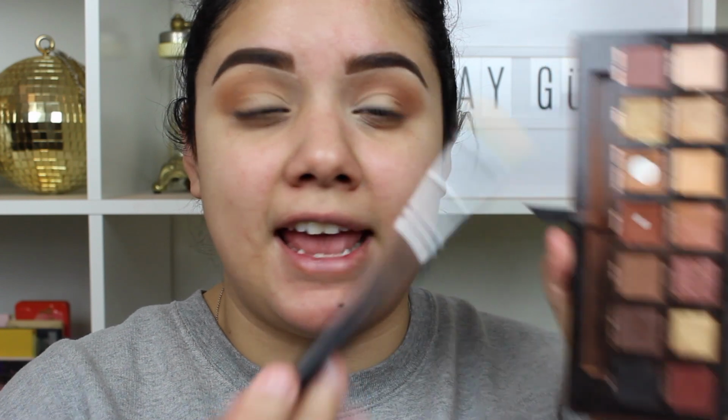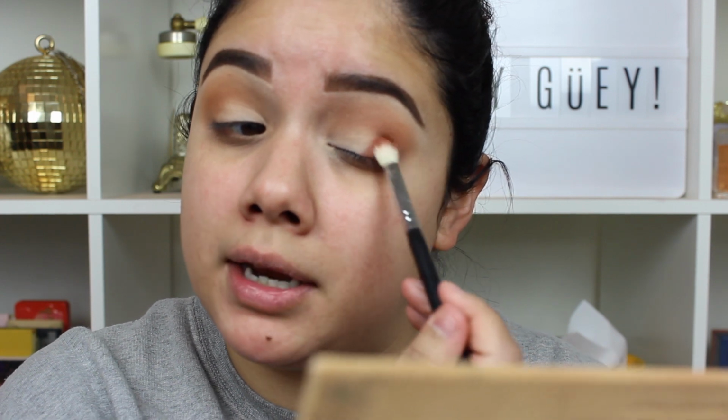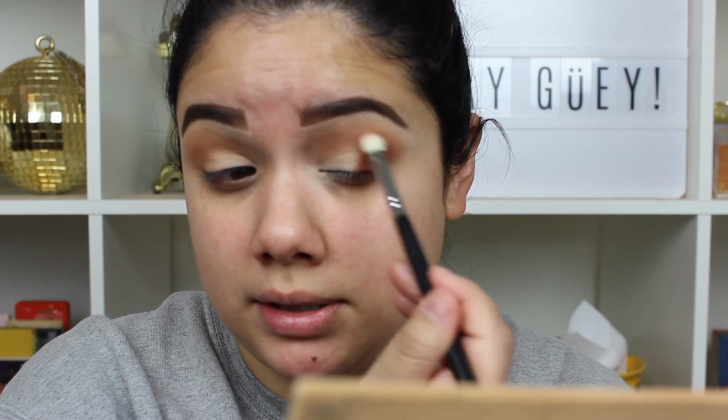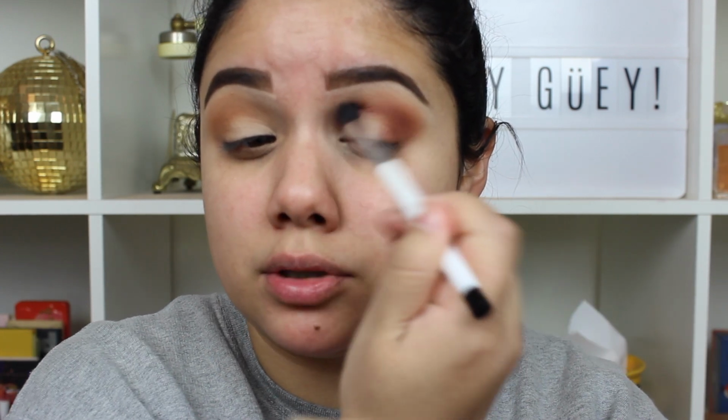On my left eye, I'm going to go in with the shade Sienna and a Morphe M433 brush, and I'm going to put this into my crease. So I'm just blending it to the outer edge and blending this into my crease. Blending that out with my Sonia Kashuk brush.